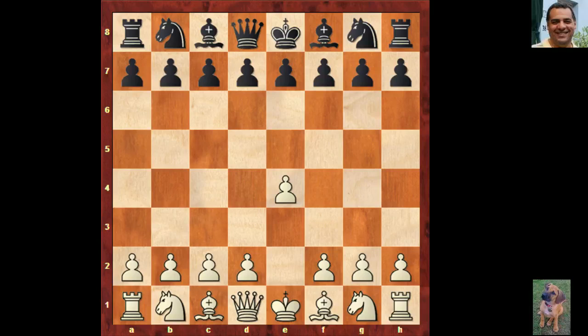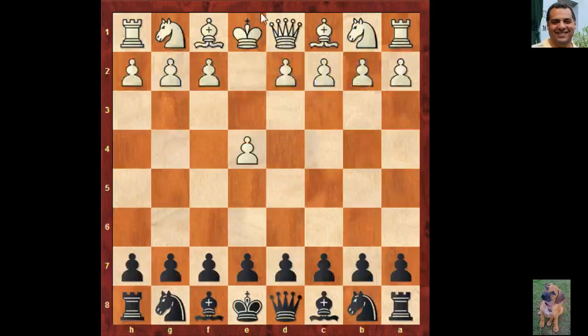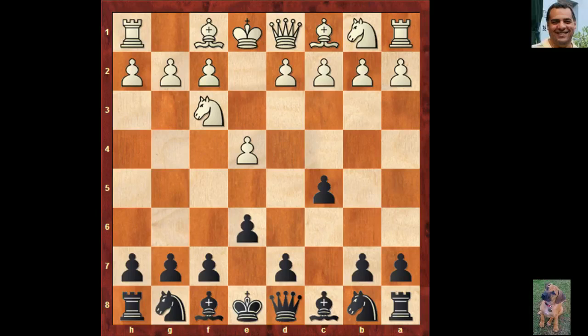e4, Nikola Jukic, a 2521 GM, playing White. We could take Caruana's side, the Black perspective. He played the Sicilian Defense. He plays e6 here. d4, takes, knight takes. In blitz, I think he's taken out his bishop in one game against Magnus Carlsen. He didn't do that here. I think it was this position.